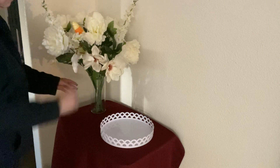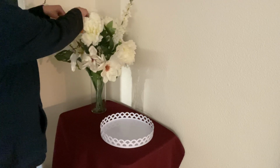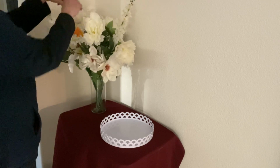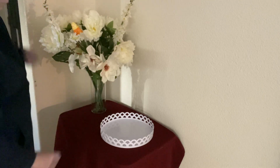Now the tall cylinder vase, I got that from the Dollar Tree also, and believe it or not, the florals I gathered little by little, and they all came from Dollar Tree. Now the candy corn pick, I believe I got that from Michael's.